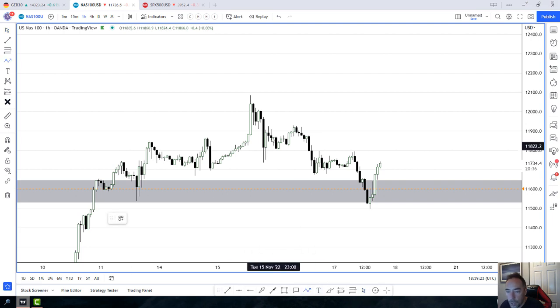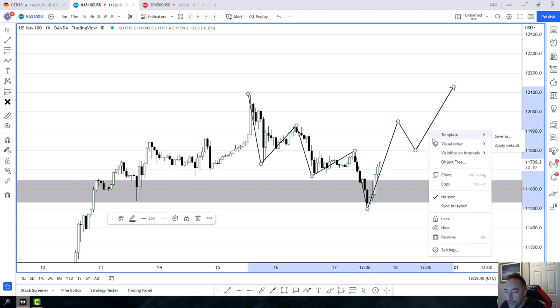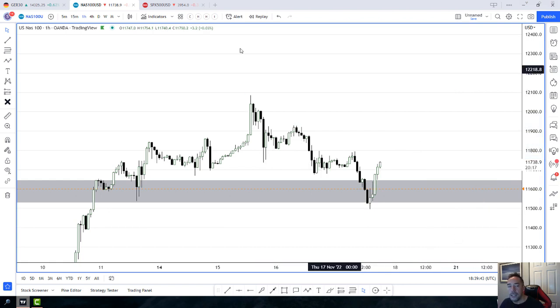So yeah, there's the low, there's the high, lower low, lower high, lower low. And then we'd be looking for basically this to happen. And ideally, we trade the higher low and then do that. So yeah, keep your eyes on this. 1 hour traders, you can watch that 1 hour cyclicity.